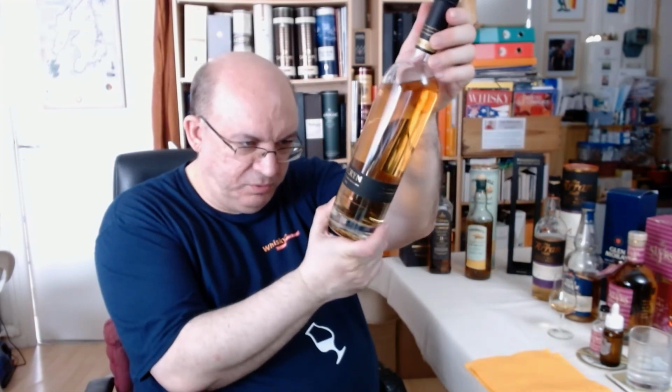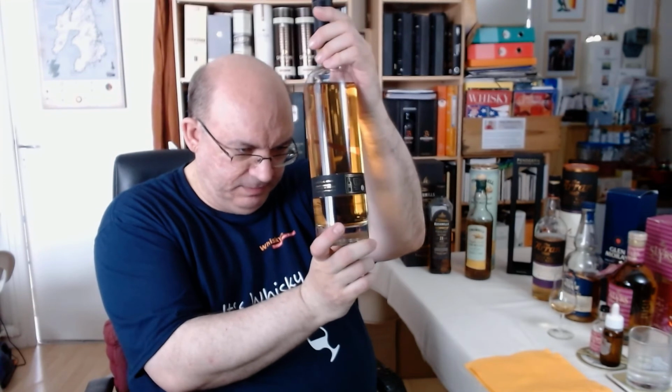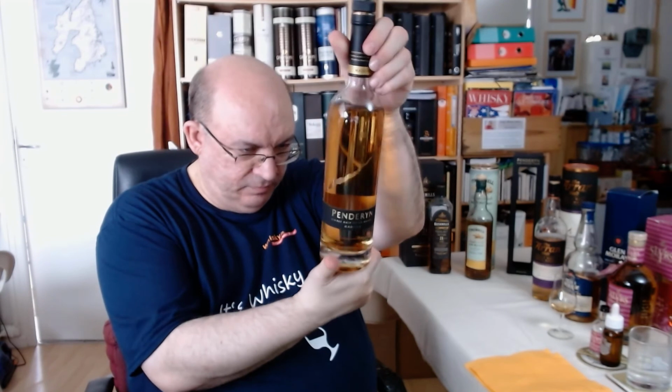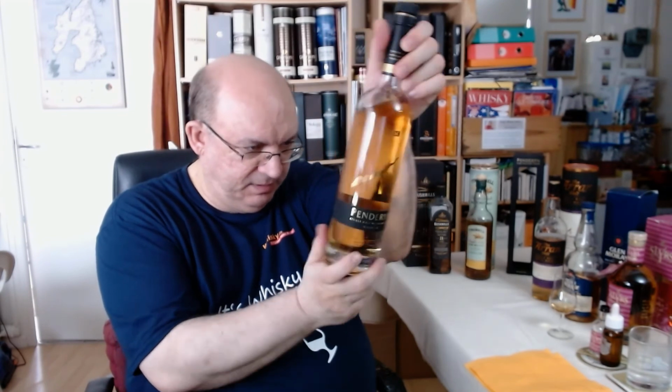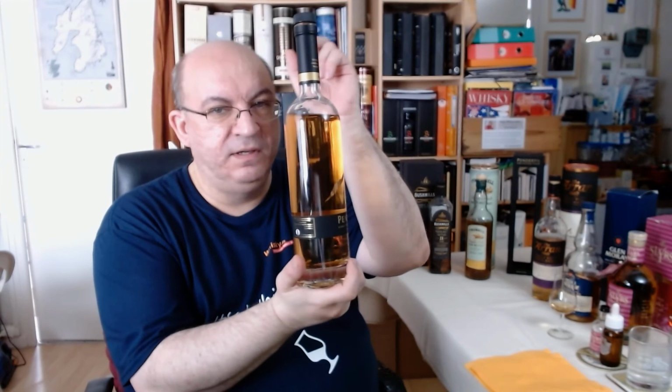It doesn't really say it's a finish, but I know it's a finish, honestly. Handcrafted, blah blah blah. It doesn't really say on the label, but what it says is non-chill filtered and 46%. Doesn't talk much about color. I take it there might be some color.